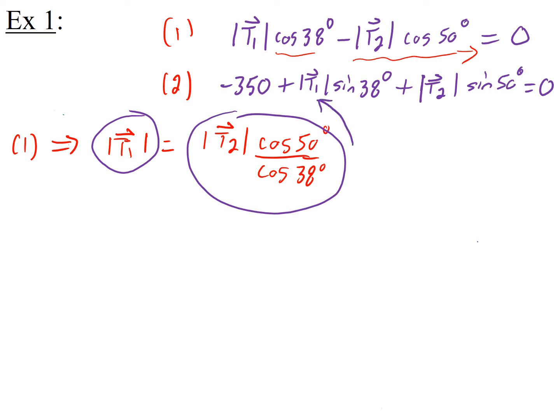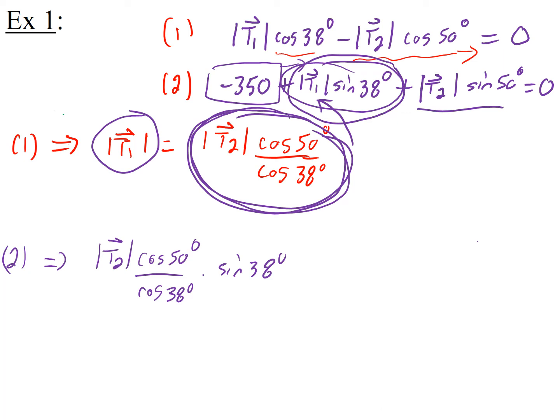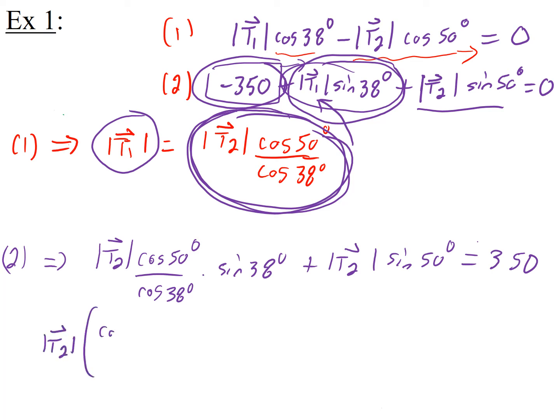And while I'm at it, I'm going to take the 350 and move it over to the other side. So the very first thing I'm going to write down is this term, but again, instead of absolute value of t1, I'm putting this. So this is coming from equation 2 now. We have absolute value of t2 cosine 50 degrees over cosine 38 degrees times sine 38 degrees. Now I'm going to copy this term down, plus absolute value of t2 sine 50 degrees. It's not equal to 0 because we moved the 350 over, so it's going to equal 350. And now the good news is that the absolute value of t2 can be factored out. So we have absolute value of t2 times cosine 50 degrees over cosine 38 degrees times sine 38 degrees plus sine 50 degrees equals 350.